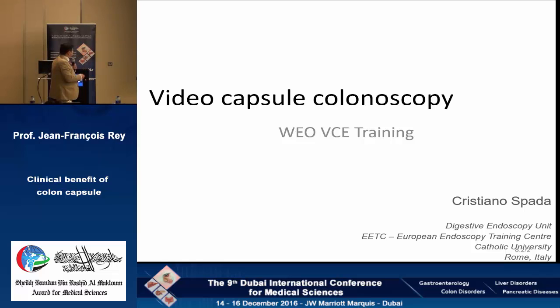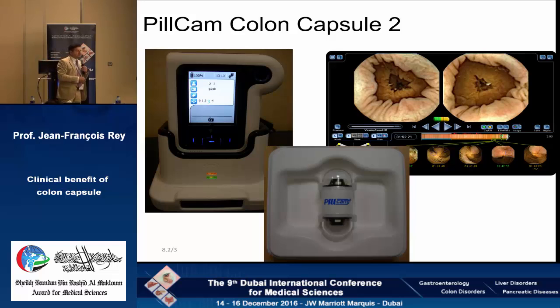So, the colon capsule. PillCam Colon was developed by Given Imaging, and now by Covidien and Medtronic, because the company has been bought by Medtronic. The capsule itself is slightly different from the small bowel capsule because, as we did in the past with the gastric capsule, we have two sensors, one on the front and one on the back. So when we do the capsule examination, of course, we can monitor where the capsule is. It's very important for this device.